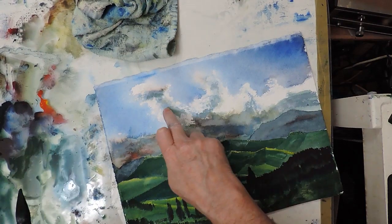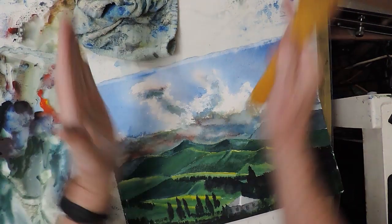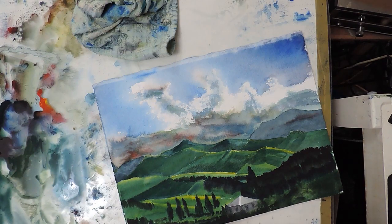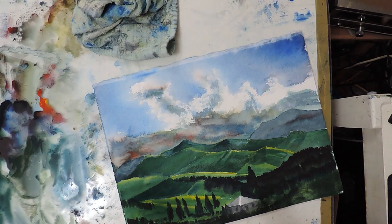The other thing I don't like is these two clouds. I've just been ignoring them for the past hour or so, and they really just look very unrealistic. I don't know quite what I'm going to do about them. Try to take some pigment off. It's not always very successful. I could try and put some more cloud in between. Actually, what if I try to take some pigment off here? I won't get very much off, but get a bit off.